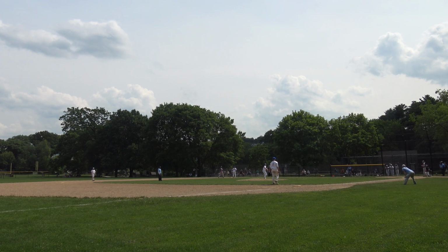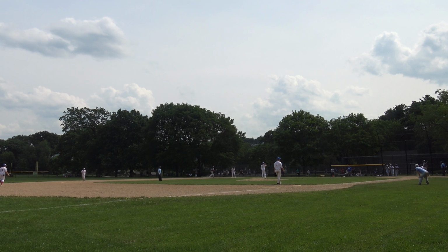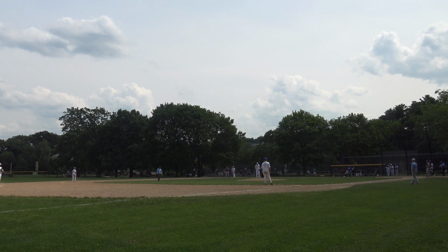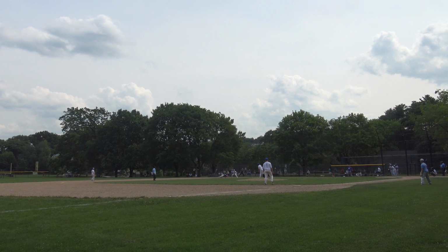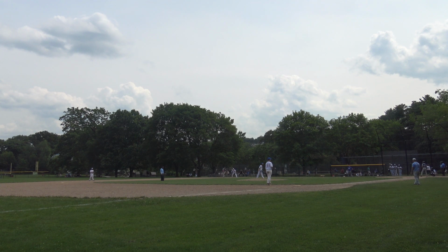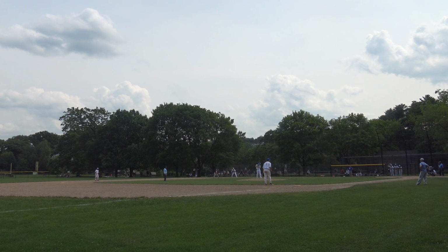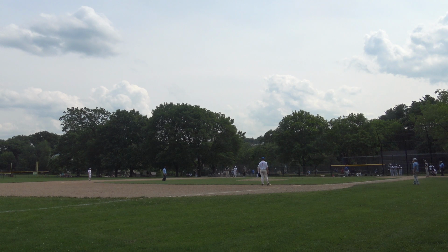Pitch. Outside. 1-1. Hey, Colin. 1-1. There's two outs. Casey's at first. Pitch home. In the dirt. Catcher stops at 2-1. Two and one. Two outs. They throw to first. Casey gets back. They throw to first again. 2-1. Pitch. Swing and a miss. 2-2. 2-2. Casey's at first.